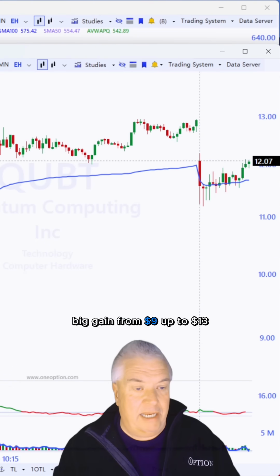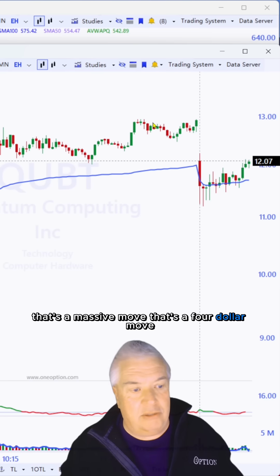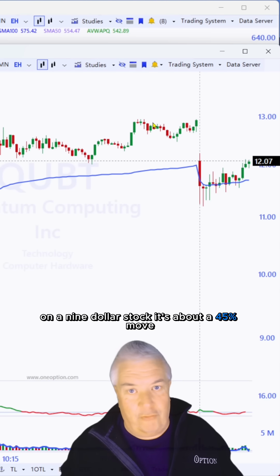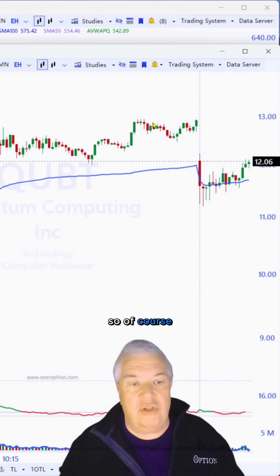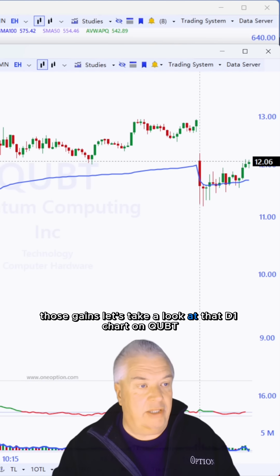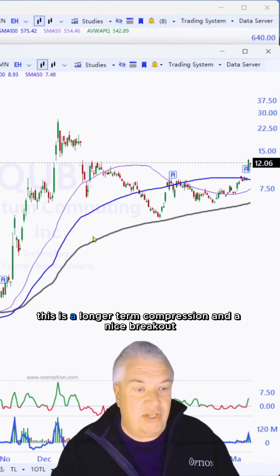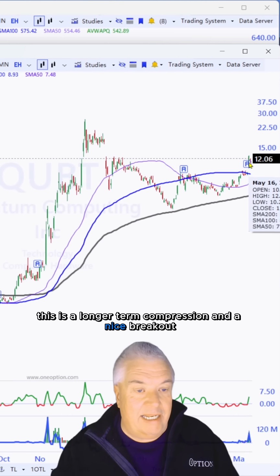Big gain from $9 up to $13. That's a massive move. That's a $4 move on a $9 stock. It's about a 45% move. So of course, it's going to take time for the stock to digest those gains. Let's take a look at that D1 chart on QUBT. And there we can see this is a longer term compression and a nice breakout.